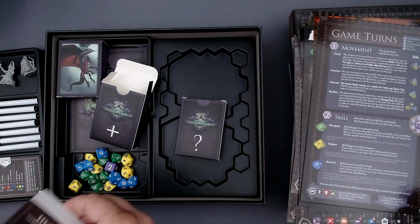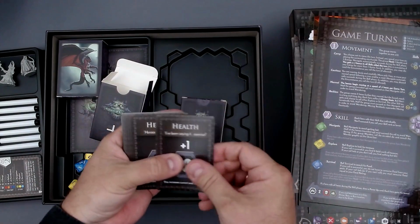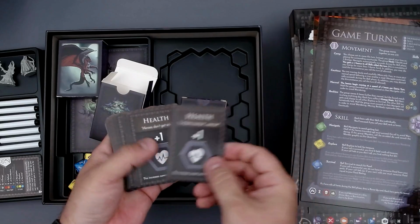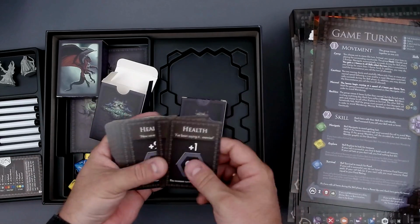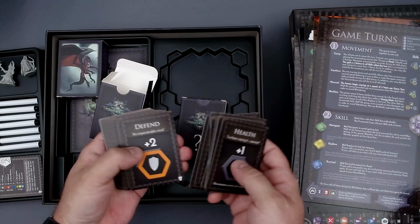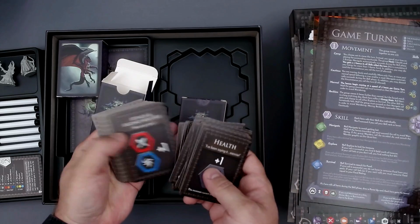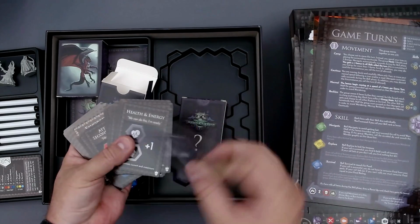contain any spoilers here. It's not just for you that I don't want to do spoilers, it's also for me. With these cards, yeah, they are pretty standard cards. Nothing to write home about. But since this is not a deck builder, I think it should be fine. So health and energy, attack, defend. Okay, first mastery, navigate, explore, whatever. This is probably how you power up your character, right?